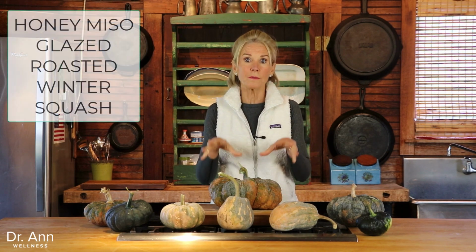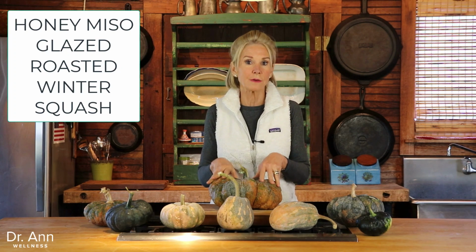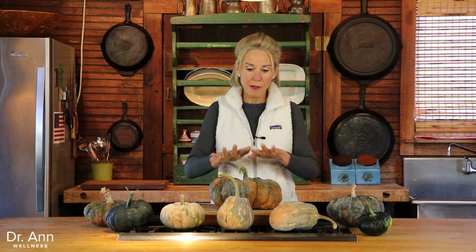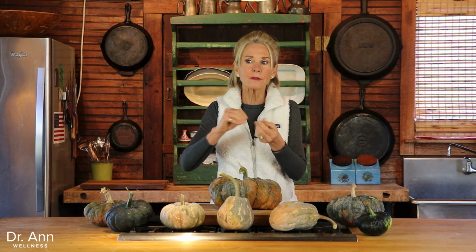So this recipe is called honey miso glazed roasted winter squash. So mix up 1 part honey, 2 parts white miso paste, and then you're going to put a nice thick smear, a film of that on top of the winter squash. I usually just use my hands to rub it on there. Then you're going to place it in the oven at 400 degrees, depending on your oven, 35, maybe 40 minutes, maybe a little bit more than that, 40 plus minutes. You want it soft and cooked all the way through, and you want a nice little bit golden color on the top. It is just beyond delectable.